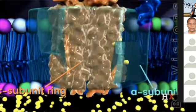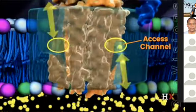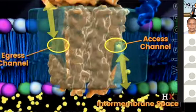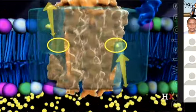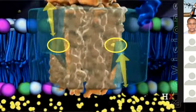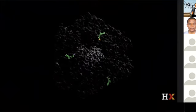We don't know the full structure of the A subunit, but we know that there's an access channel for protons on the A subunit right in the intermembrane space. And there's a separate egress channel for protons on the matrix side. In this animation, you see protons flowing out from an interface between the C-ring and the A subunit. But what drives the specific direction of this rotation? For example, if we were looking down, it is always a counterclockwise rotation. Why and what drives that?